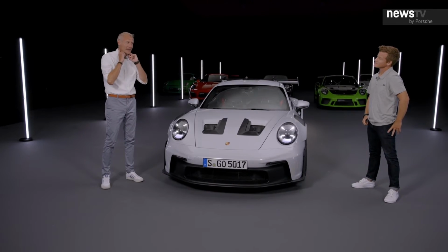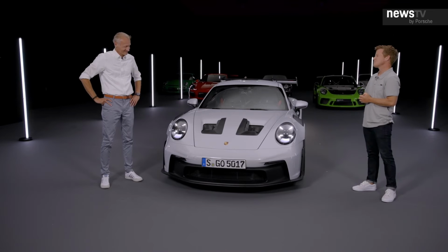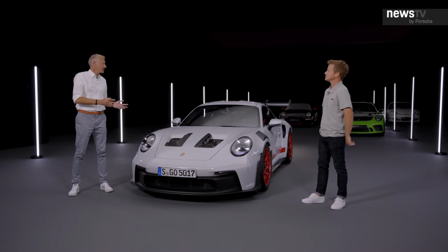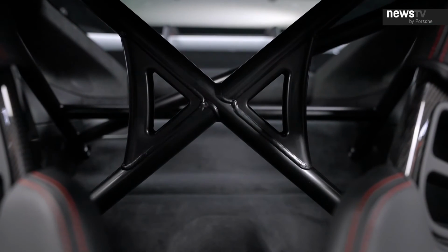But they should train their neck muscles a little bit, because you have to tolerate the G-forces the car throws at you. Well, you talk about the racetrack and it makes me think about the Club Sport package. I assume that comes with this car. As a matter of fact, the car comes standard with the Club Sport package, which consists of 6-point harness, fire extinguisher, and for most markets a rear roll cage.